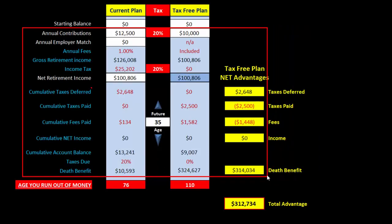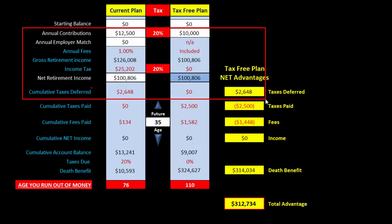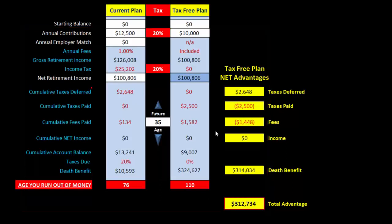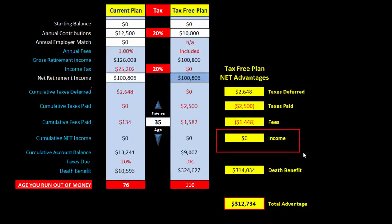The total advantage is made up of the following. We take the death benefit, subtract out of it the $1,400 that we've paid in additional fees, the $2,500 that we've paid in taxes, and add back in the $2,600 of deferred taxes. Again, that's $2,600 they already owe because of the growth. The total advantage is over $312,000. Now the total advantage, that's not the net income advantage. The net income advantage is the difference between the income and the death benefit.